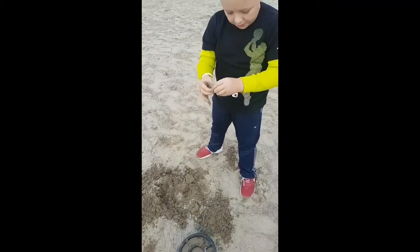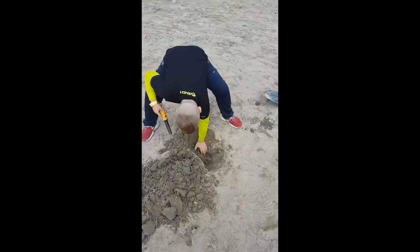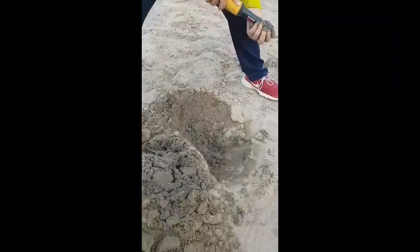I dropped it like right there. I'm like, wait. What is it? I don't know. It's some sort of coin. We're on another one. He's got the pin pointer out. Let's see what he finds.